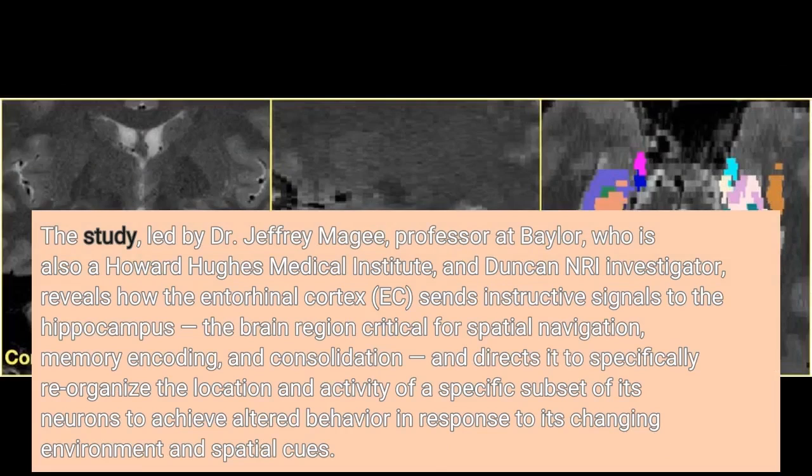The study, led by Dr. Jeffrey Magee, professor at Baylor, who is also a Howard Hughes Medical Institute and Duncan NRI investigator, reveals how the entorhinal cortex, EC, sends instructive signals to the hippocampus, the brain region critical for spatial navigation, memory encoding, and consolidation.